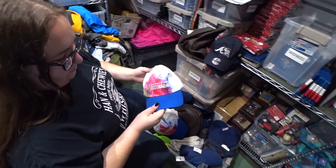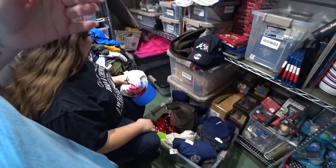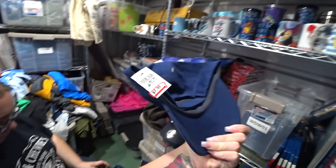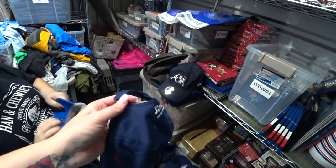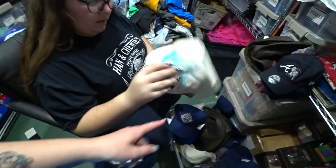Figment 2019. Festival of the Arts hat. It's not marked. It might be $4.99. It might be $7.99. Just put it in your wish list, and if you want one, ask for the price. Disney Vacation Club member, $7.99. Star Wars Rival Run Half Marathon, $8.99. It's a material that's kind of moisture wicking and breathable, which is really nice. Oh, wait, here. Presented by Otterbox. Oh, that one's pretty.